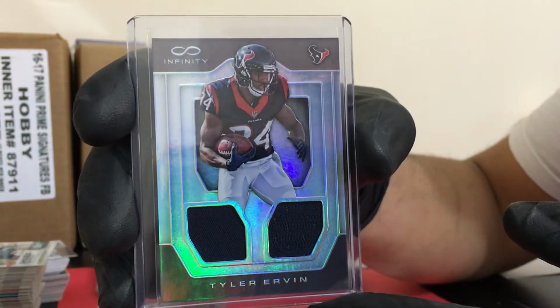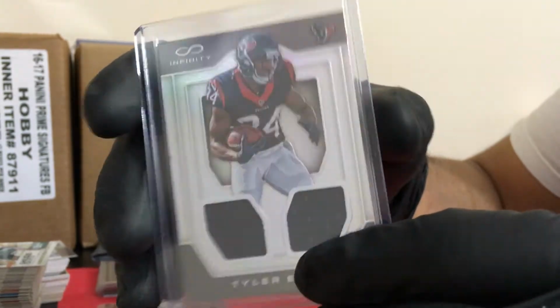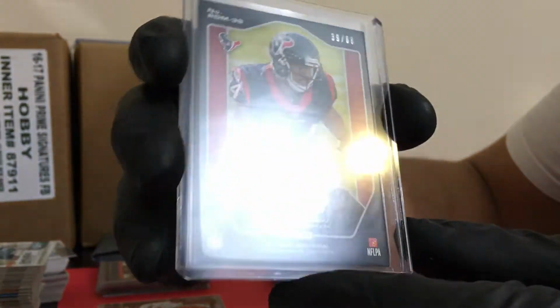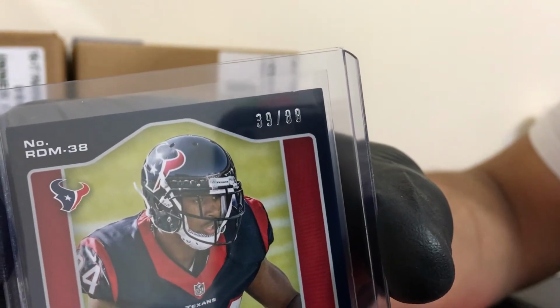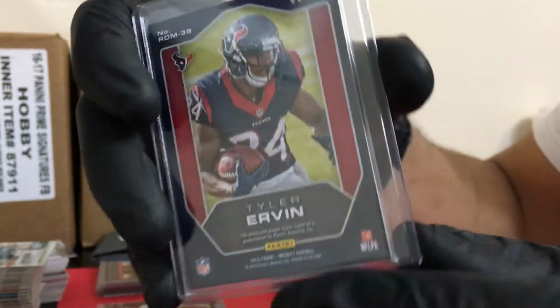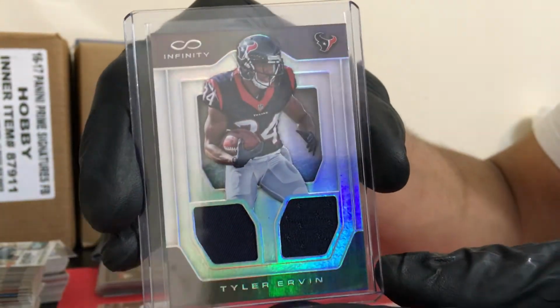Tyler Irvin. All right, came out with the dual relic, dual jersey card. And this is numbered 39 out of 88. This would be going to the Texans. Tyler Irvin dual jersey card coming out of the Infinity box. They're good looking cards, man.